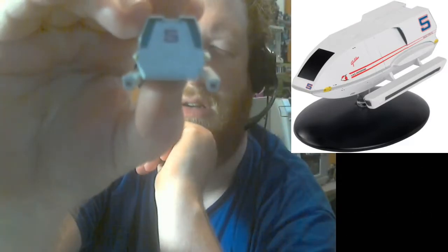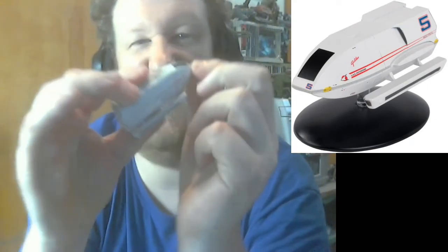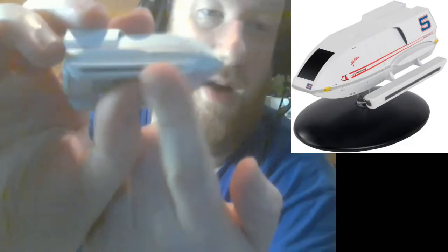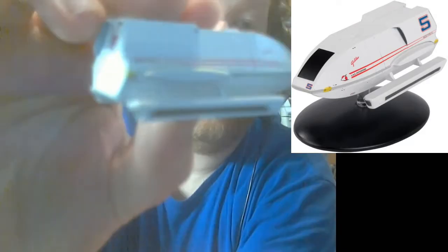But I also think it's a good conversion from television series to movie, which is what this is. It's like an updated version, long and slender. It has just the one window on the front. There's no windows on the side. It's the exact same thing that the TOS shuttlecraft had. Long, narrow warp engines, which they kind of are, kind of not, and a little winglet on the side.